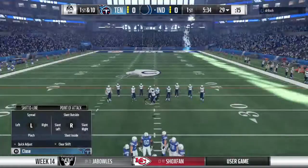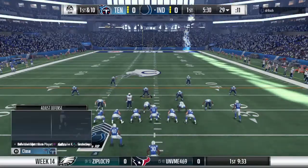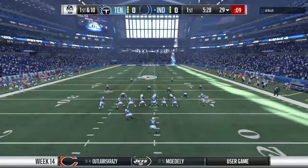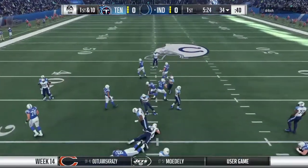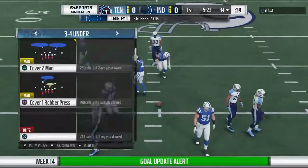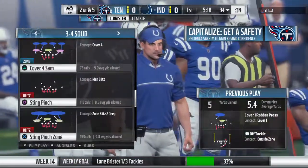So after that big gain, let's see what else the offense has up its sleeve. On first down, it's Gurley. And he'll take this up near the 35, maybe the 34. Give him 5 on the carry there, and it'll be 2nd down.